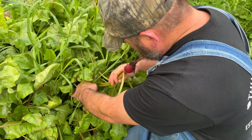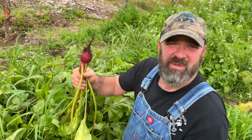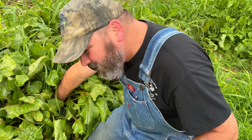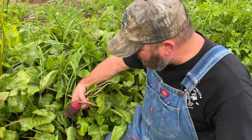Yes, we will eat some. I just mean add some to a salad or something. Oh yeah, sure. They're beautiful. Look at that. That's a nice one. We didn't think we were going to get much of a harvest of beets, but wow, look at him.